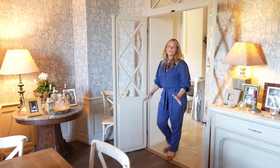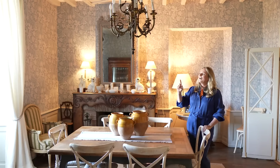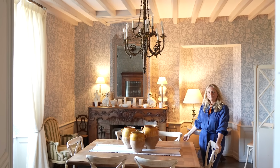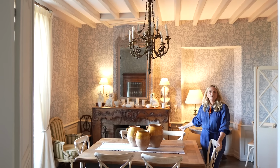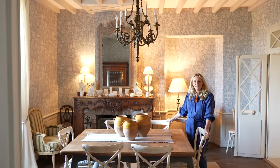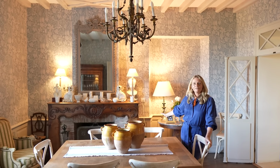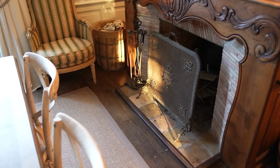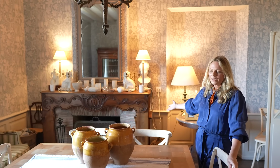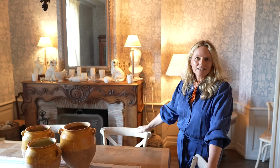Okay, so this is the dining room, and it was always the dining room. So we've got the original bronze chandelier, which weighs a ton. And this fireplace, I believe I was told by the previous owner that the fireplace is carved from wood that was brought back from Indochina by the French general who built the house originally. So it is a huge part of its history, and to have that lovely story is really special because it's not an indigenous wood to France.